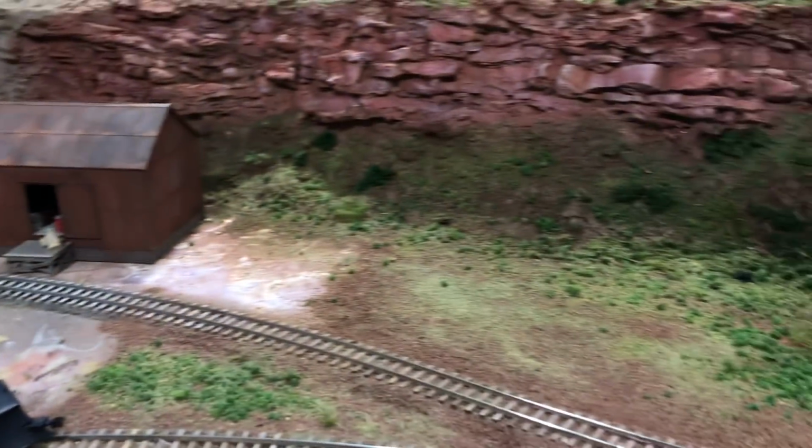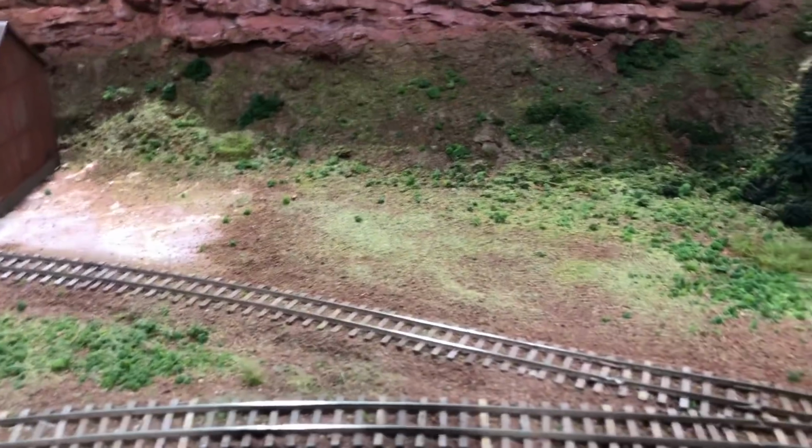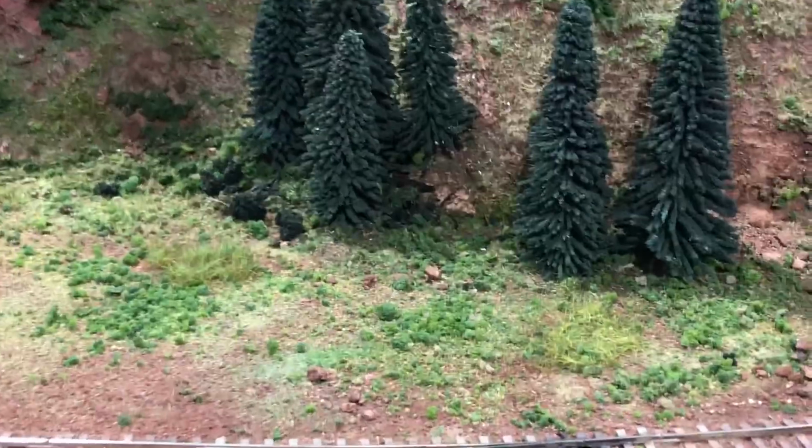And then coming through here, I think last time I was talking about putting a spur right here. I decided against that. I just didn't want to clutter up the area. I may still put the Tibble in here. And then the other thing I need to do is I think I'm going to put a tank right here, a water tank.